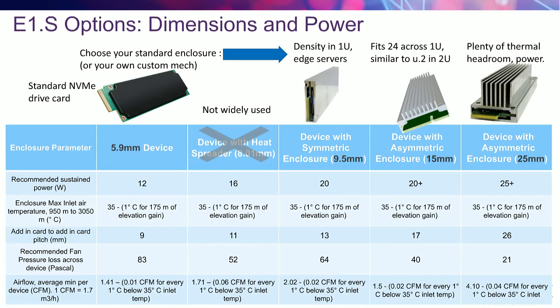So the idea behind this is all done intentionally: defining a single card for an NVMe drive that can be mass-produced by all the SSD suppliers. So there don't have to be different design points for each different type of mechanical. That gives you the economies of scale and allows this to be a mass commodity part produced by flash suppliers. But once you have that NVMe drive card, then you choose your own standard enclosure, which is the 9.5, 15, or 25 millimeter, or you can have your own custom mechanical.